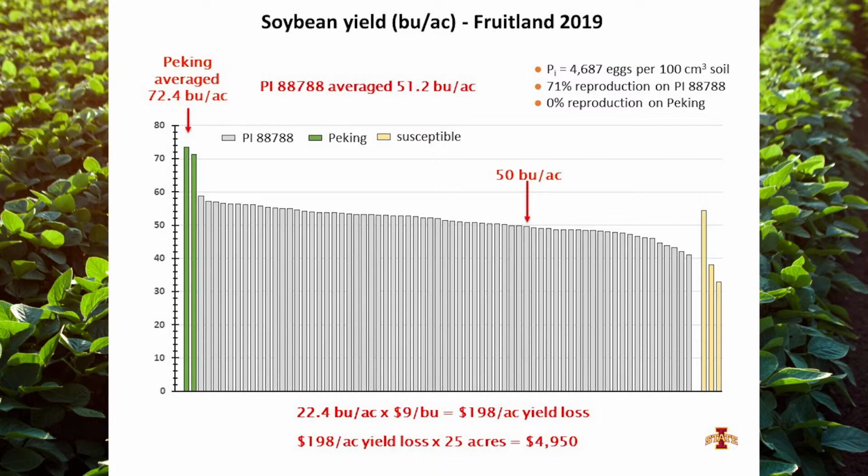And at the end of the season, the susceptible varieties yielded about 40 bushels per acre. The resistant varieties with PI 88788 yielded 50 bushels per acre, and the 2 Peking varieties that were in the experiment yielded 72 bushels per acre. That's a 22.5 bushel per acre yield difference.